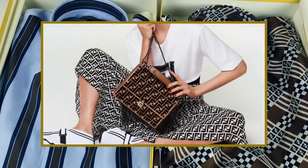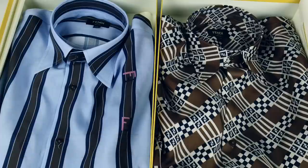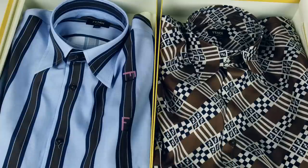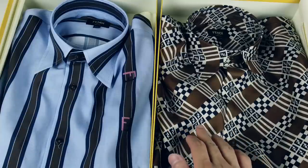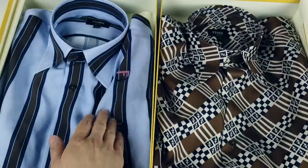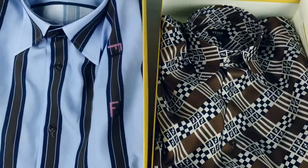One of Nicki Minaj's recent music videos also featured the Fendi monogram quite prominently with the classic black and brown colors. There's a lot of logo mania kind of coming back in style, and I think Fendi is trying to get on that trend as well. But I do really like the treatment of the logo here, because if you're not familiar with Fendi, then you probably won't even know that this was a logo, because it kind of works really well with the pattern. This one's a little bit more obvious, but it's still kind of subtle in a way.